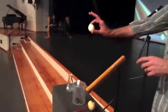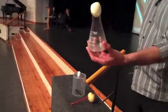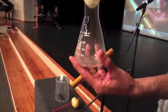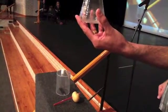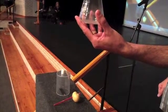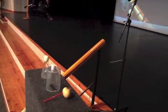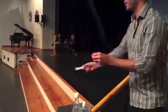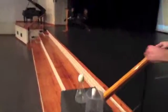Okay, I have here a hard-boiled egg and a conical flask. What I'm going to attempt to do is get this egg inside the conical flask without touching it. But I need the help of a bit of paper. Some of you may have seen this before. It's a very old and very famous trick, but I'll show it to you anyway.